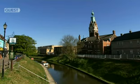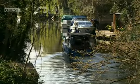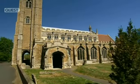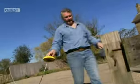The plot is in the pretty town of March in Cambridgeshire. It really is a lovely area with busy shops, scenic waterways and a 14th century church. And lucky for me, the church is literally a stone's throw away from the plot. I may need some divine intervention if the bill gets a bit tricky.